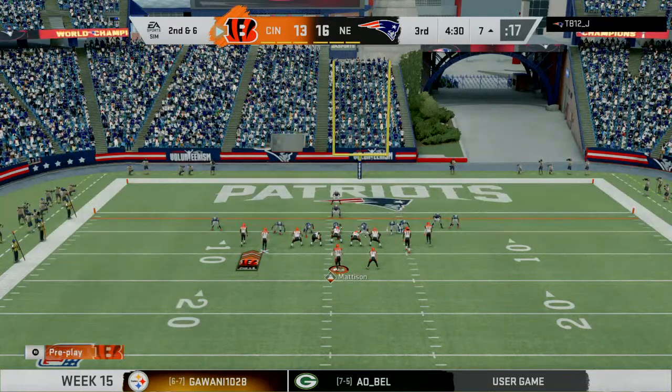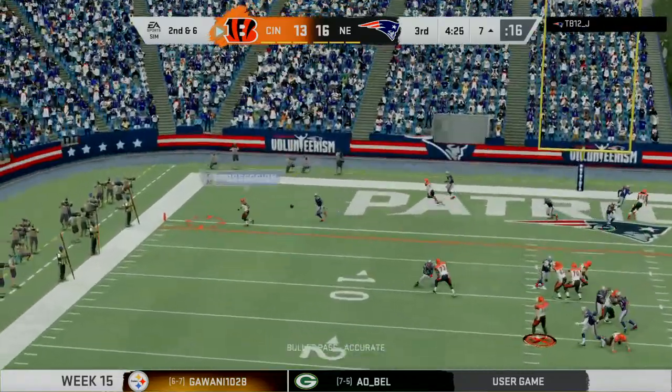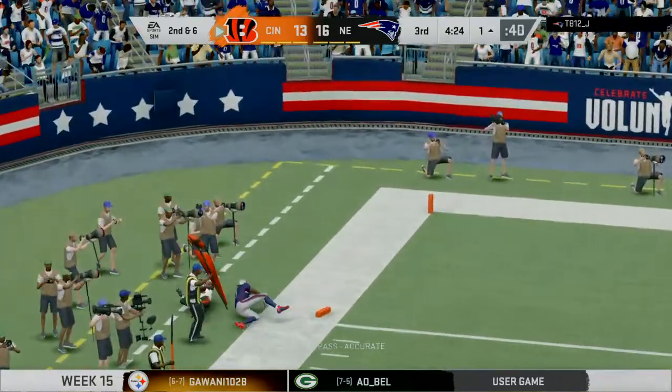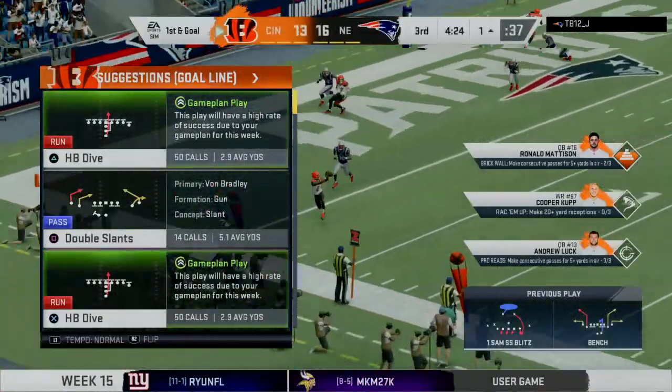Obviously, the guy carrying the ball, but how about the people up front? Leverage, athleticism, they created some nice space for him. Toward the pylon, caught. 7 yards on the pickup there, and now they've got it first and goal.